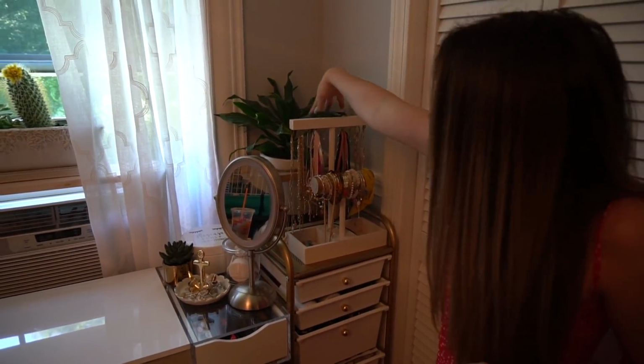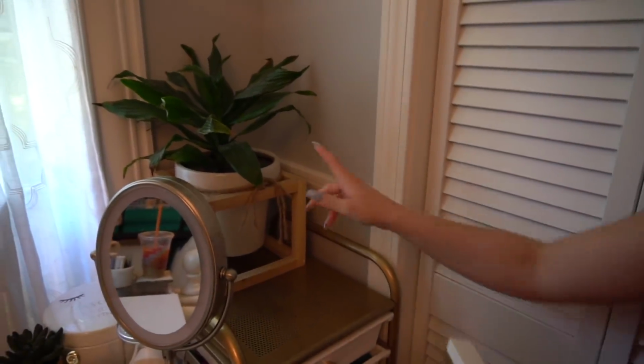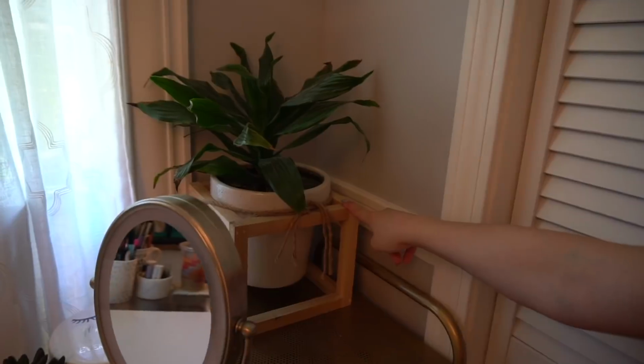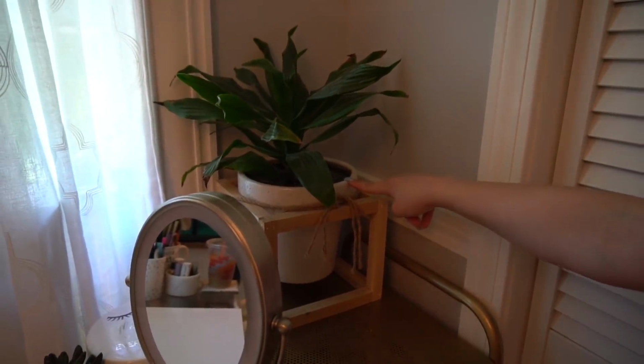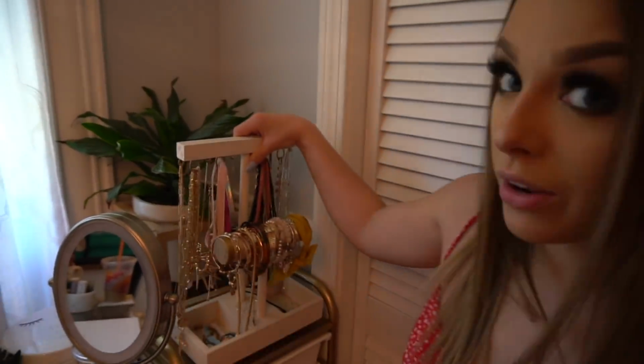So, another little plant baby back here. The pot that it's in is from Target. Ooh, apparently I watered him a little too much. There's water sitting on top. I promise I'm not trying to kill him.